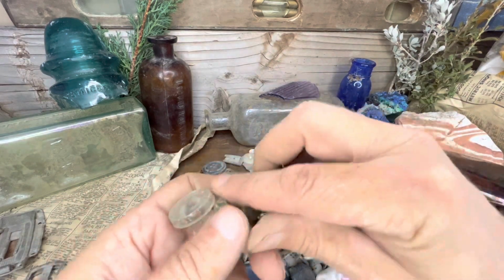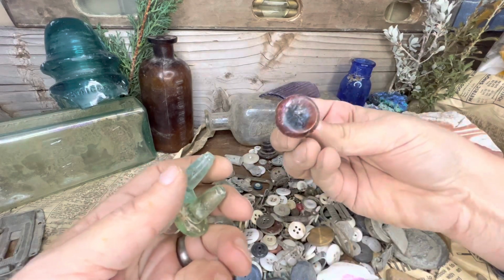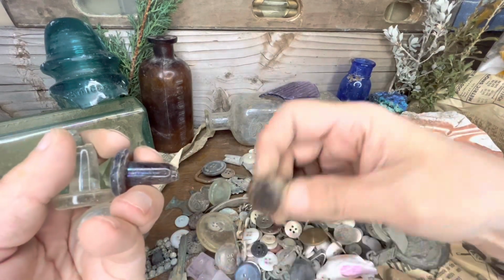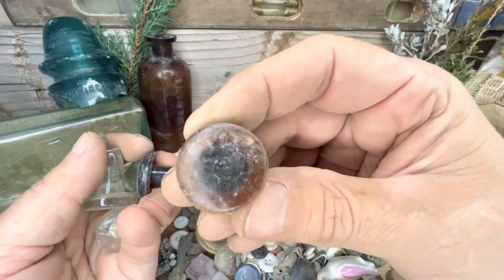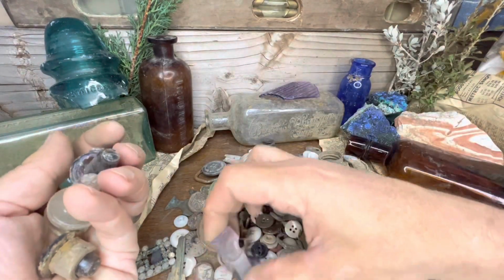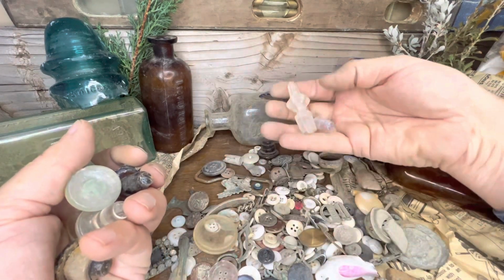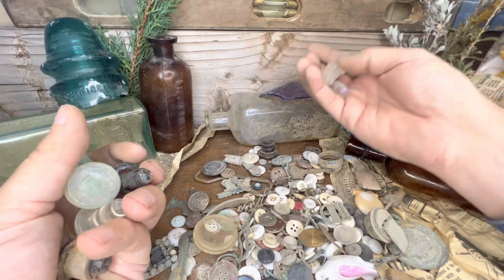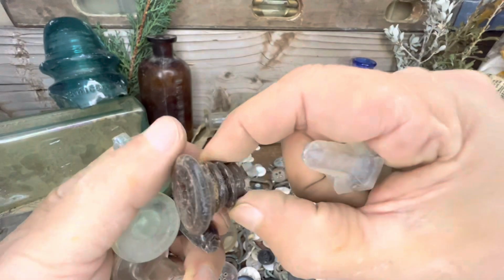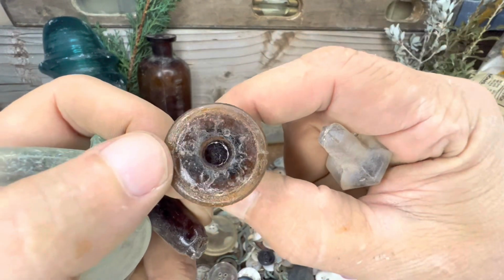Yep, there's more stoppers. We found tons of stoppers. More. Another one. Another. Oh, look, there's one with the little cork, amber one. Oh, now we're getting into fancier ones. Oh, look at these by themselves. All right, I think I got all the stoppers besides those. Oh, there's another one. That one's a later one because it has the little screw into the bottle. Turn of the century.